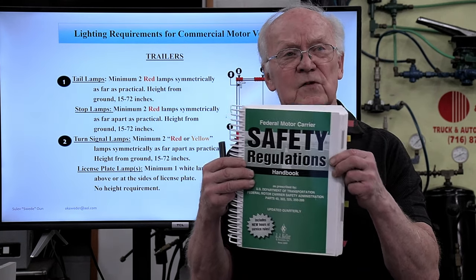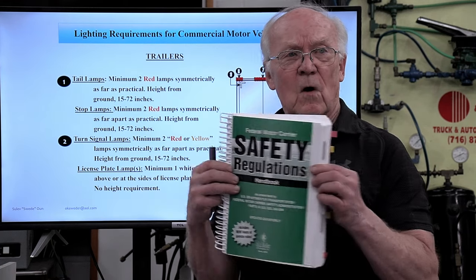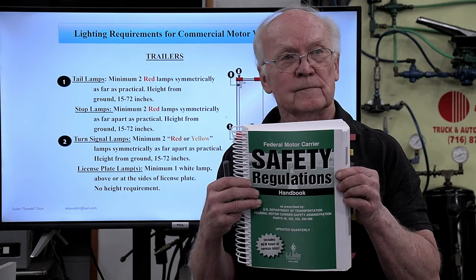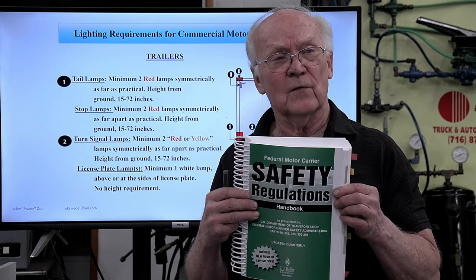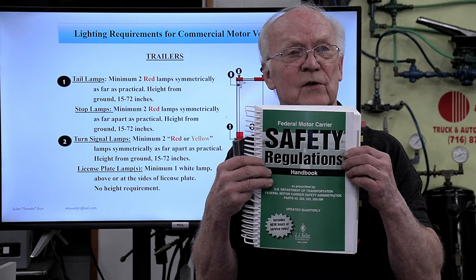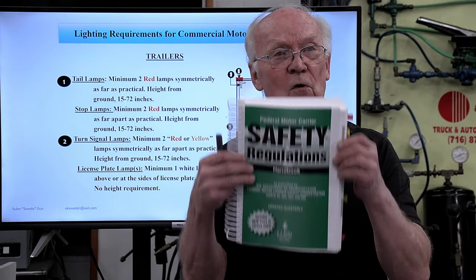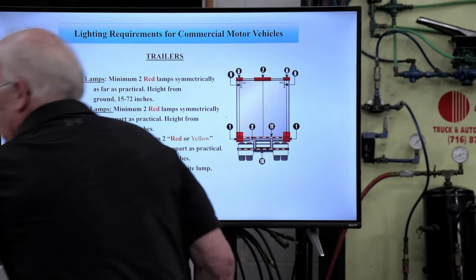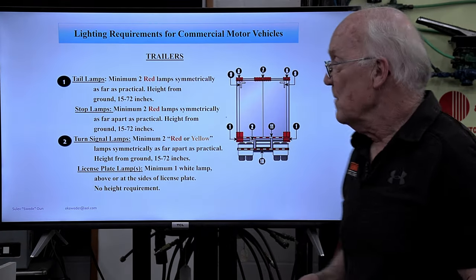It has your hours of service in there, and it's fairly thick, okay? But I'm always amazed. I can't pick a number, but with all the trainings I've done throughout the years, I bet you probably 95% of the people in the industry have never gone into this book. Yet everything that you wanted to know about, in section 393, you have the light, steering, tire, suspension, you name it, anything to do with the mechanical end.